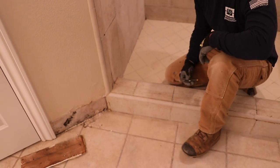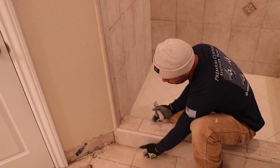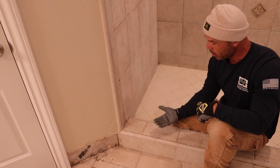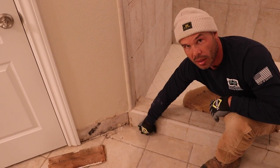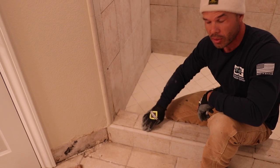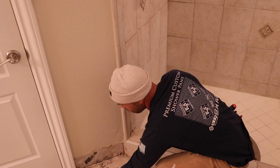So what happens is water gets over the curb, and the 2x4s from underneath, because all the waterproofing's over this, but if those 2x4s get wet from moisture coming in on this side, they start to swell, and that's why all this grout gets cracked and nasty. So we'll pop a couple tiles off here and see what's going on.